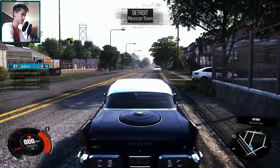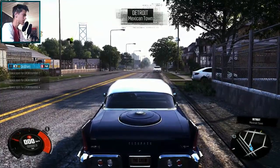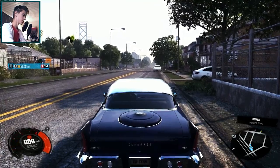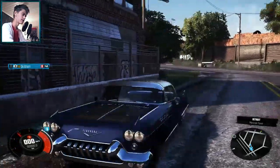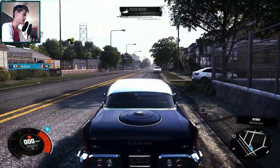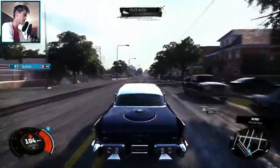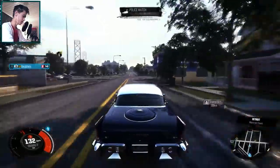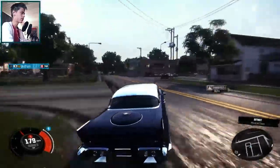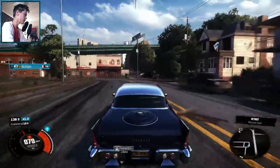okay, the Eldorado, so this one sounds different to the performance version, I think. That's interesting. Alright, so let's see what it can do. First gear is the quickest gear, of course, as we could see in the performance. But yes. Not too bad. Oh my, it is a boat. It's basically Titanic on freaking wheels.